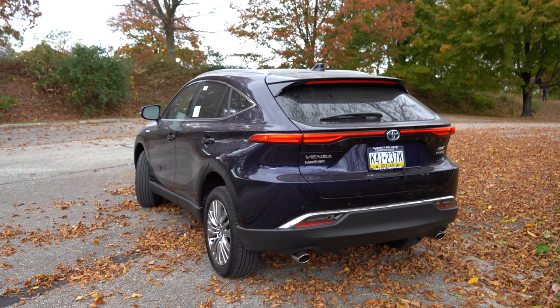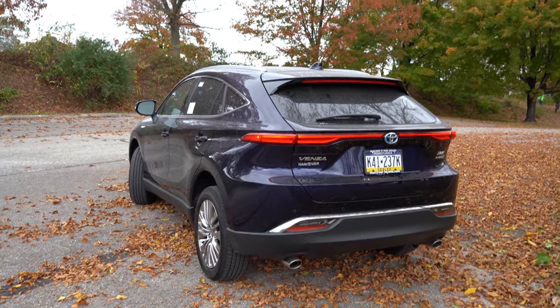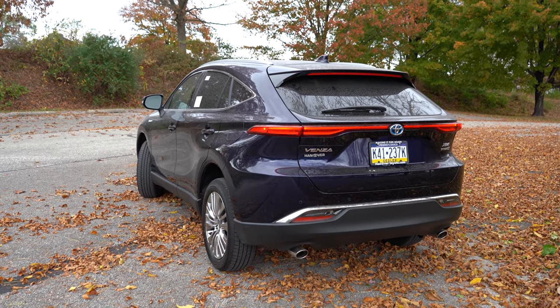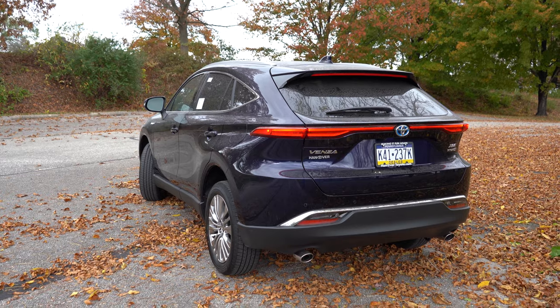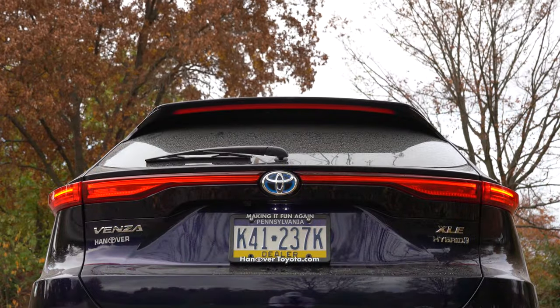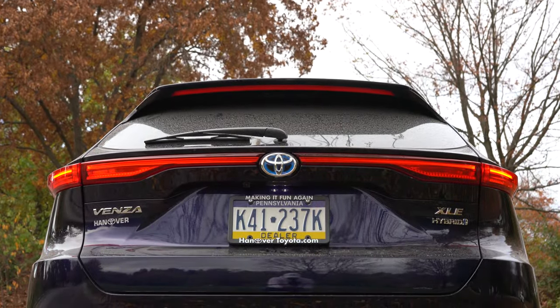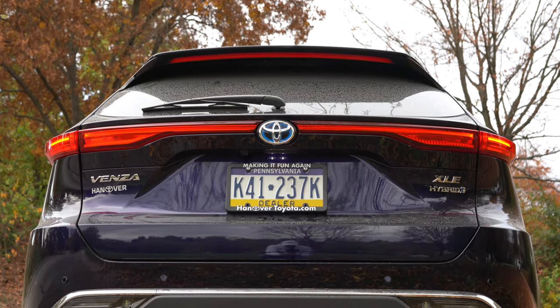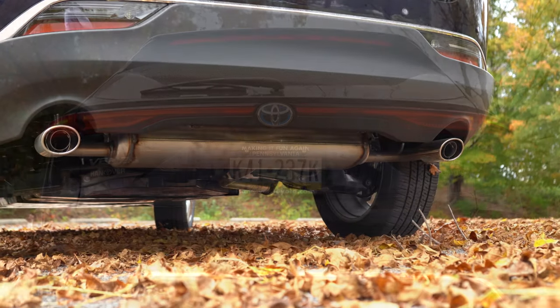Rear spoiler is actually going to be finished in black if you were to go with the LE trim level. However, for the other two trims, it will be body colored back there with an integrated brake light for all trim levels. But just below that, rear window wiper, of course, you will get LED tail lights coming standard across the board. That is also a big plus. And just below it all, dual exhaust outlets with chrome tips.